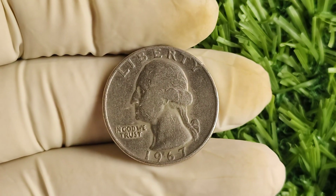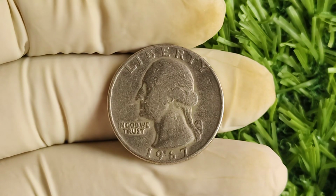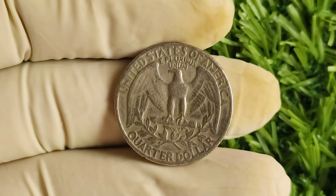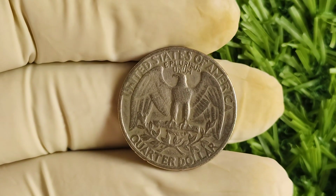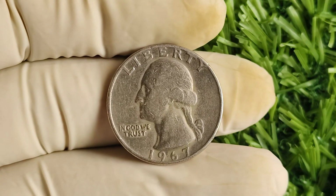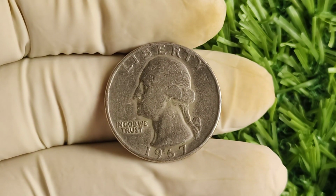Check the weight. A standard 1967 quarter should weigh about 5.67 grams. If yours weighs significantly less or more, something's off, and that's a good thing. Use a magnifying glass to inspect for doubling on the date or the word Liberty. If you see a ghost image or any kind of doubling, don't spend it. Finally, check the condition. If your coin has no scratches, no wear, and it shines like it just left the mint, it could be a high-grade example.